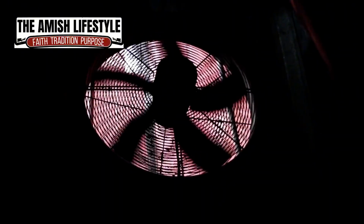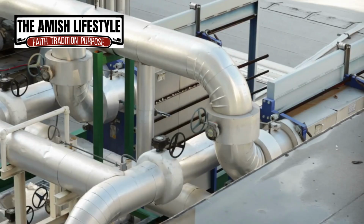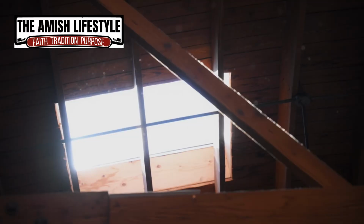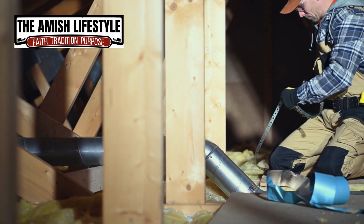No fans, no power, just smart airflow. Some Amish homes have special vents at the top of the walls. They call it letting the house breathe. You don't need special vents. Just open a high window or a skylight. Even cracking a door upstairs helps.